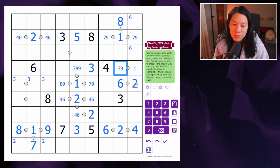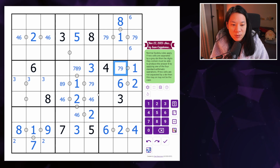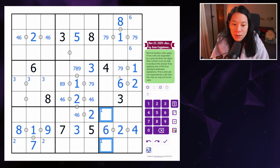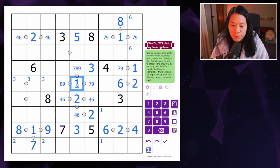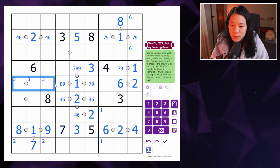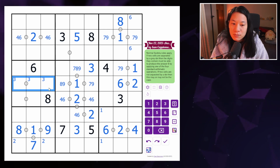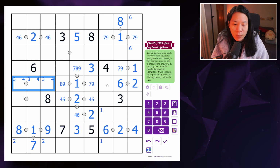Can't be 5, 3. Can't be 6, 2. 7, 1. So this has to be a 1 then. And this has to be a 7 or 9. Okay, so that leaves me a pair of 1s there. Okay. What else can we do? 4s. 4s are locked in these cells. I don't like that. But we're going to pencil mark those in.